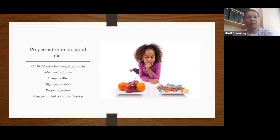But as a starting off point, when we look at macronutrients, those are not necessarily the most important things that we eat, but they're just the most common in our bodies. We look at carbohydrates, fats, and proteins. There are micronutrients, and those are vitamins and minerals. Those are important to us by all means, but they're just not as common in our bodies. And the other one is water, and we'll talk about water as well in a second.